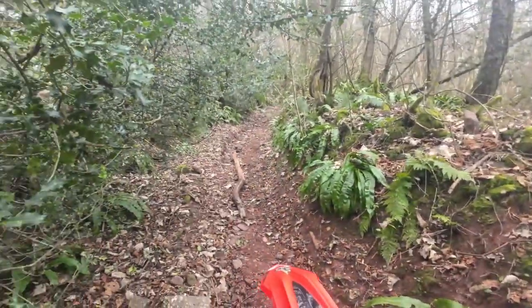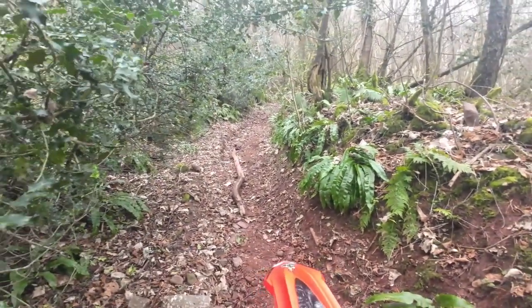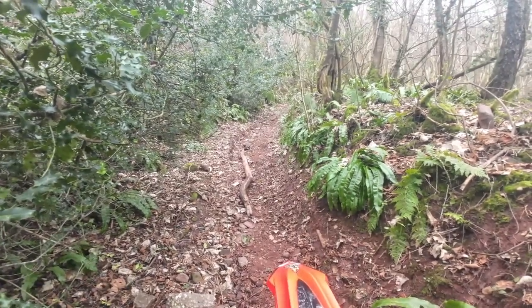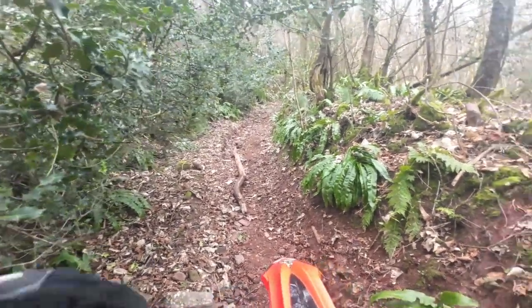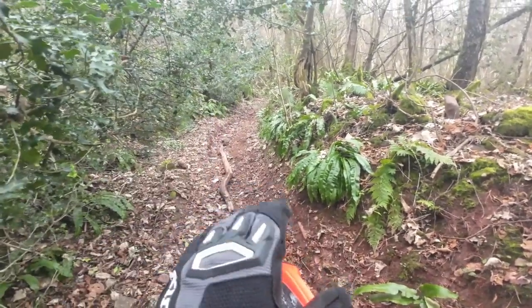Okay, that was just literally a couple of minutes where I just came down that hill. This section here, not a lot of people come up here, and it's this really loose rock. And then it gets a bit technical when it gets to the top. There's a couple of options.